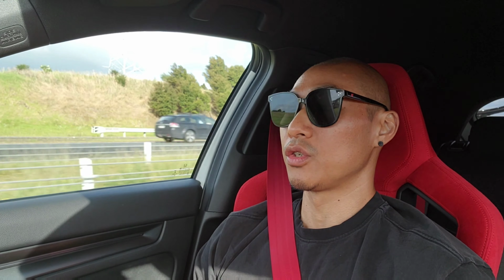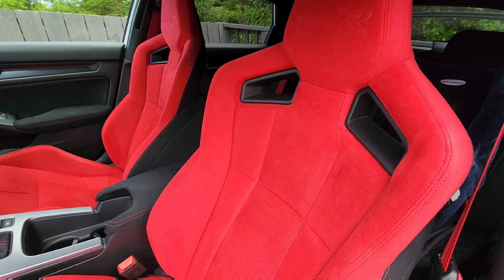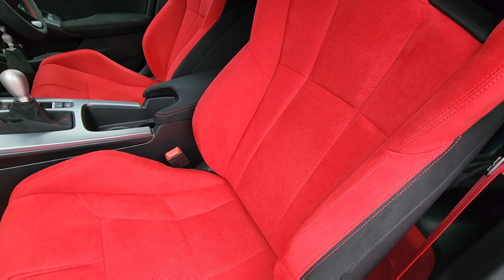Bucket seats are so comfortable. They are much softer than the bucket seats I have in my Lotus Exige. In my Lotus Exige, the padding is really thin, but in the Type R, the padding is actually quite thick and quite soft.